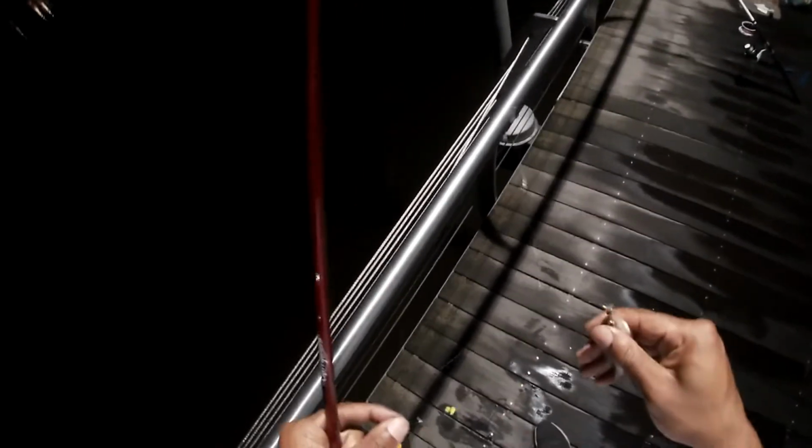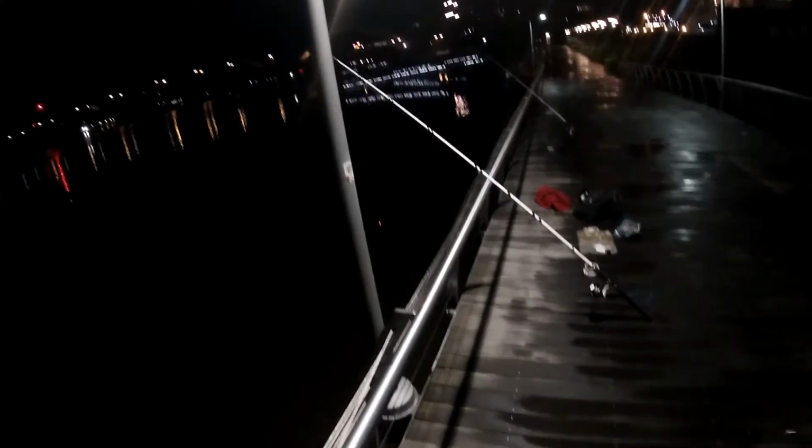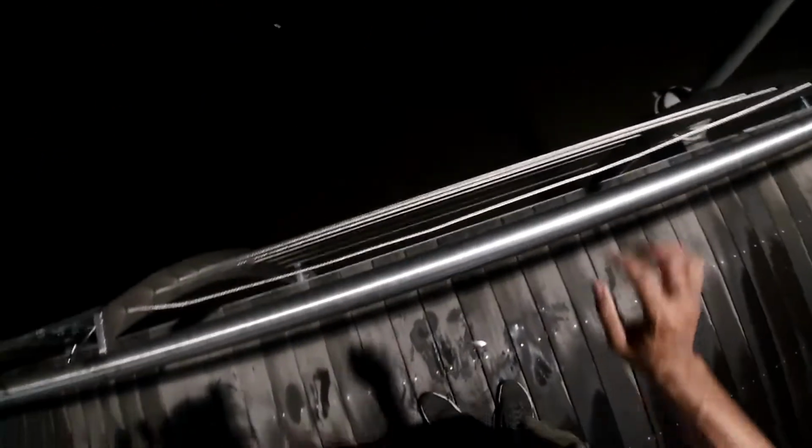So I'm throwing a sabiki rig tipped with red worms. Catching micro-sized bluegills like that one. Here you go. Looking for a little bigger size. Now give me at least an inch here. That thing. That's what the crappie's eating down there.